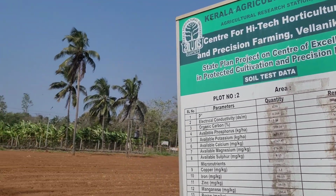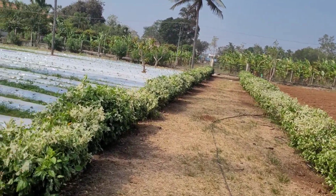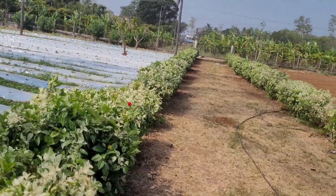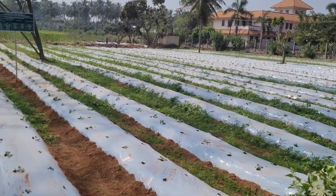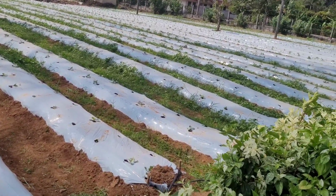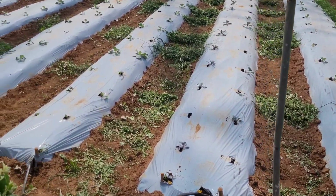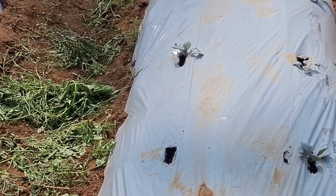This is the display board with the details of the vegetables being planted there. There are open spaces which are prepared already. The land is prepared and it's waiting for the next crop to be sown. There are various crops, vegetables basically, cabbages. These are beds of green and wild cabbages, the winter crops.